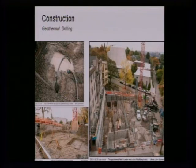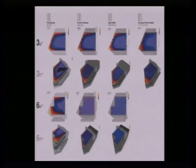Here's our rainwater cistern down in the basement. Composters are all going to sit right in this area. So construction's well underway. Should be done, I think, late summer, fall.